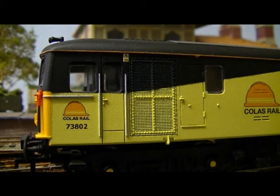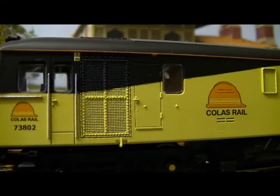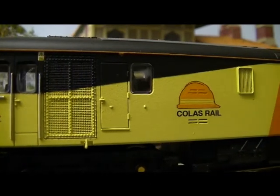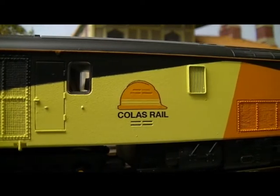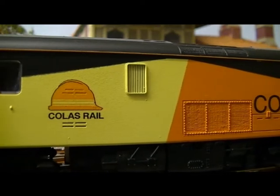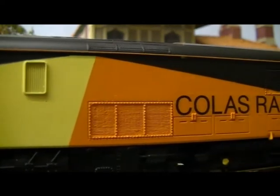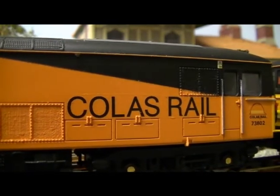The front is exactly the same, but has been topped up with a little bit of paint. And what we will do, I will just run the loco through slowly and look at the detail of the paint job. I'm going to run these as a pair, so it's both powered units, and the job is basically odds and ends around. So we've got a nice Colas rail livery sticker, and then a Colas rail livery detailed sign there.